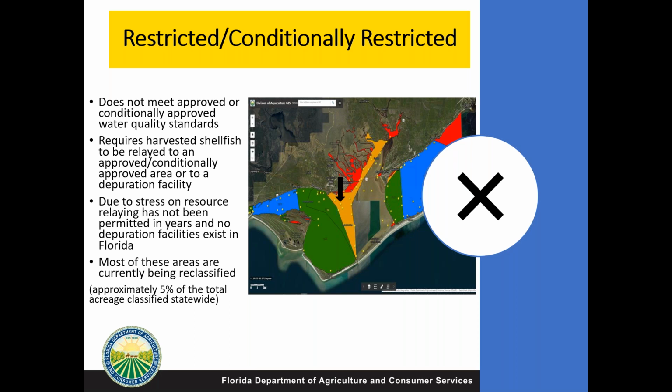That hasn't been a common practice since I've been the administrator. There's been a ton of stress on the resource. People have tried to keep it so that they could see the rest of the areas, and we just don't really have any depuration facilities right now. I think we have a couple people looking at starting up depuration facilities, but they just don't exist at the time. There's a lot of different things you have to do to be a depuration facility on your water and testing, and my counterpart program, the processing facility, usually works with them. And this is only about 5% of our total acreage classified statewide.